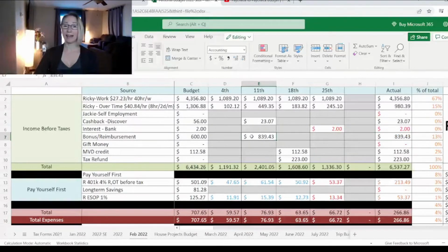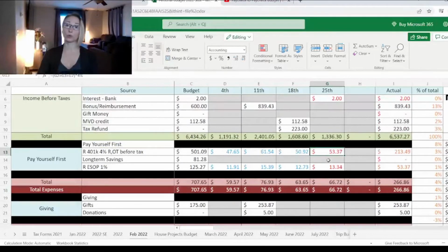Now this was my health reimbursement bonus. If I had not filed for that, then we would have been short what we thought we originally were going to get. But basically that's the income for this particular week. And then our paying ourselves first, we're currently investing 5% into the 401k. We started the year off at 10%. We lowered it because of the lack of overtime, and then we're gradually going to increase it.